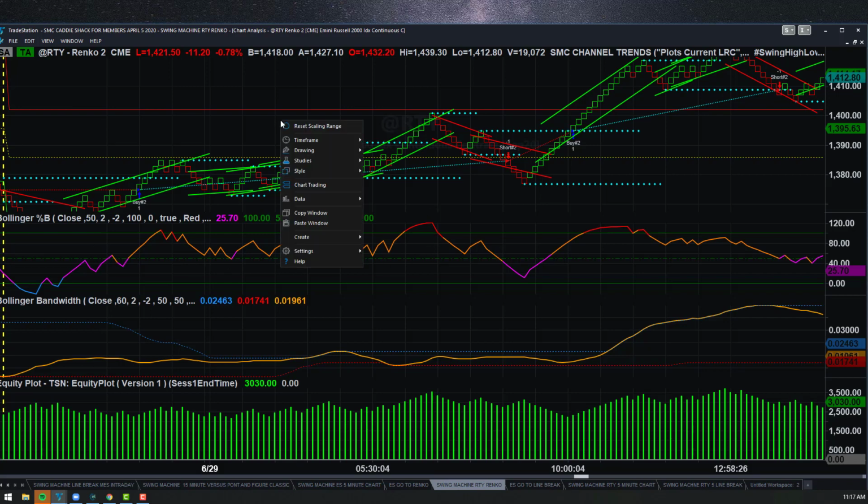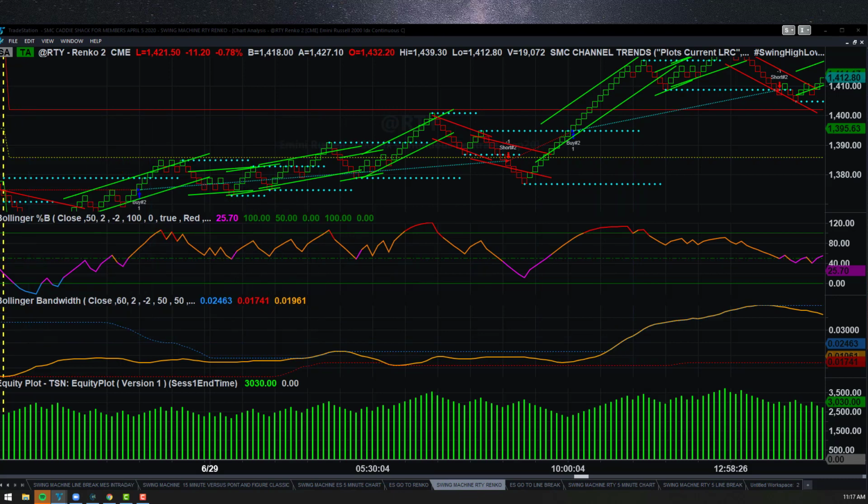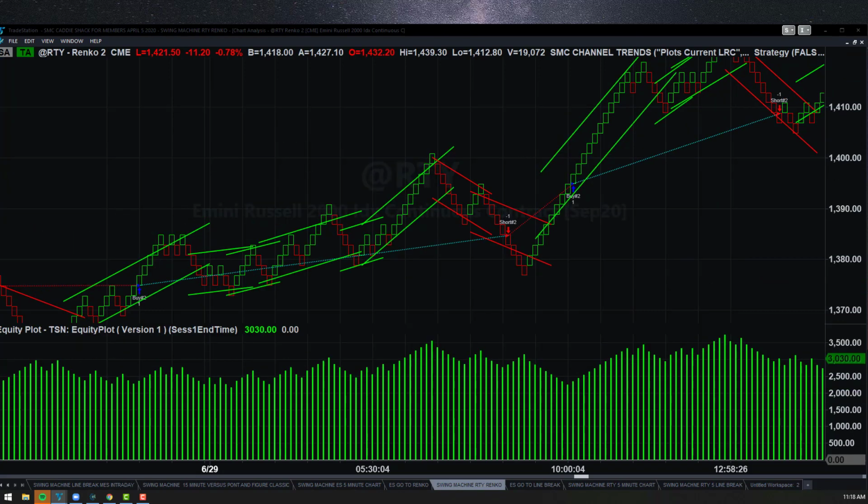And once again, I'm going to turn off some of these, and I'm going to leave one on. But let's go to Edit Studies, and we're going to turn off our pivot information. I'm even going to turn off our swing points. We're going to turn that off. We're going to turn off the Bollinger information down below. That leaves us just the equity curve.